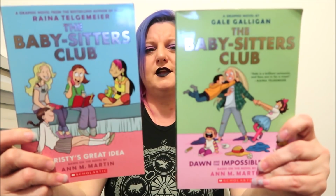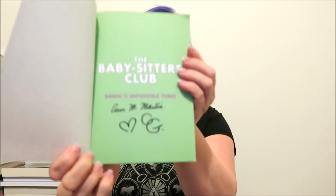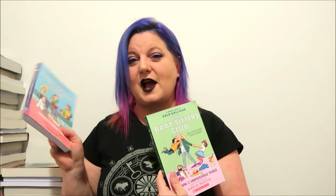Telgemeier did the first 4 of the graphic novels, and Gale Galligan did the next 4, I think it was. Anyway, Ann M. Martin signed both of these as well as the authors for them. Well, the cartoonists, I guess. So I'm excited to get to read these in a new way, but I'll have to collect the other ones first.